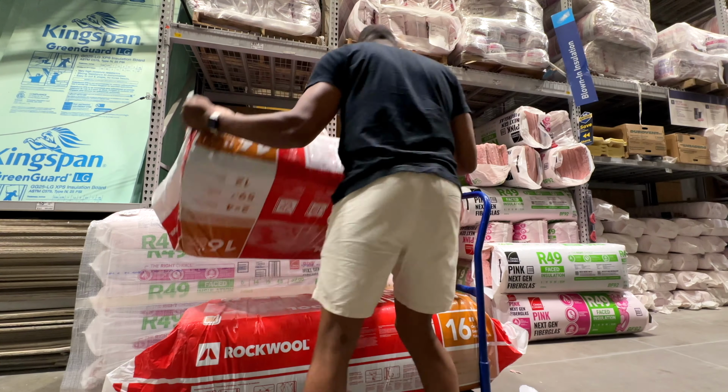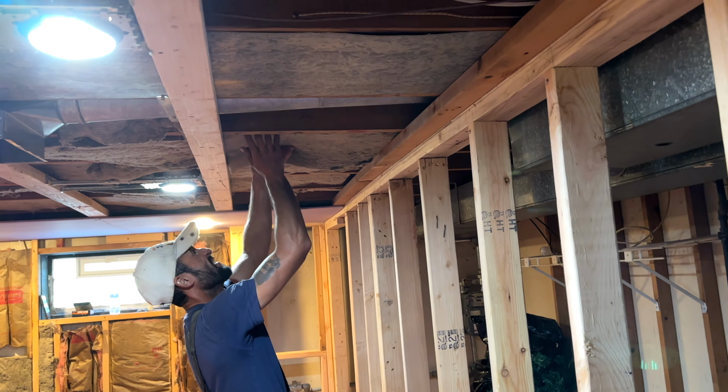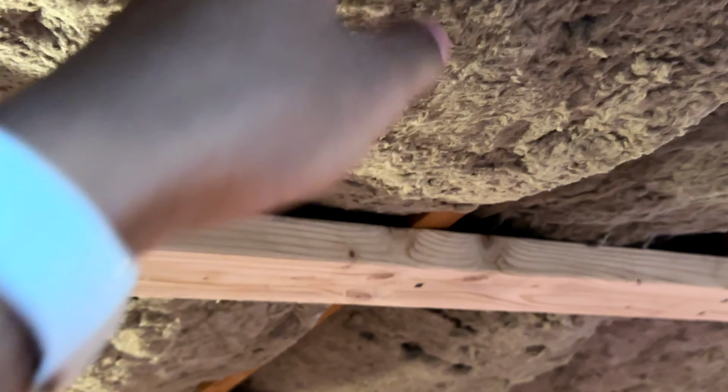It's basically this really thick cotton feeling type stuff, but it goes in between the open slots of the frame or between the wooden studs. My contractors did a good job of putting this on the ceiling as well as the back wall, even where the HVAC is, because sometimes that system can get a little bit noisy.